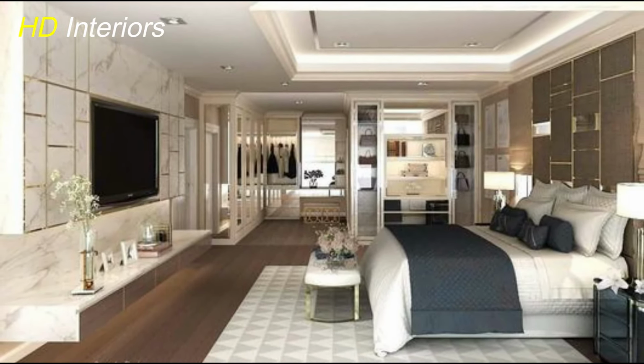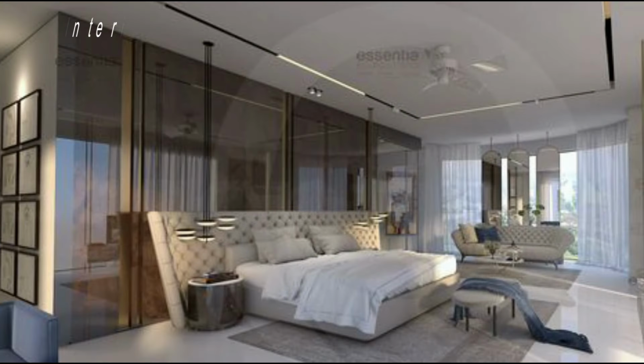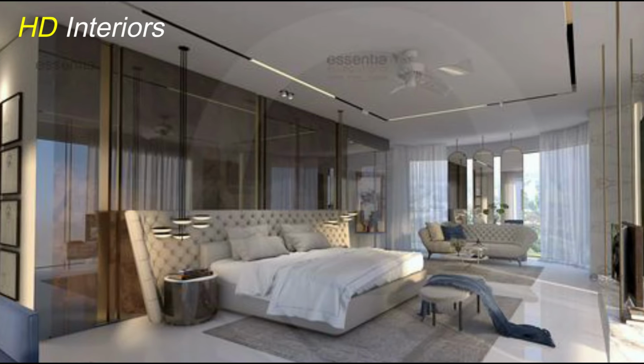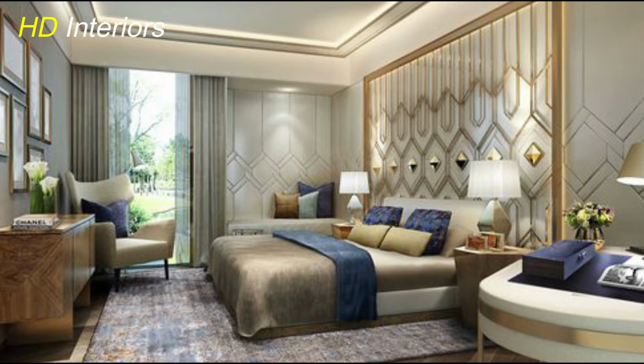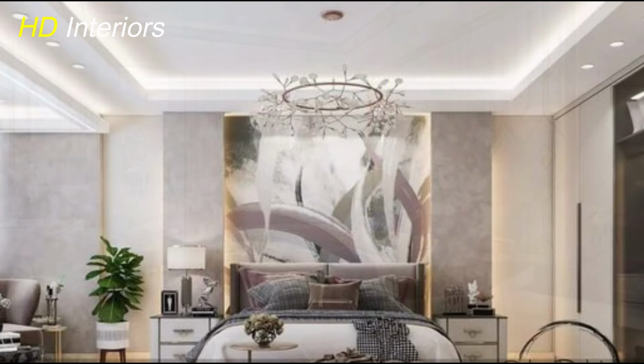Whether you're looking to create a serene oasis for relaxation or a stylish retreat for rejuvenation, these tips will help you achieve the luxurious bedroom of your dreams. So, grab a cup of tea, sit back, and let's embark on this journey to create the ultimate haven of comfort and style right in your own home. Let's get started!